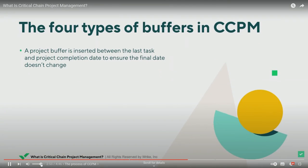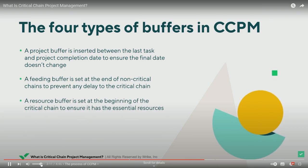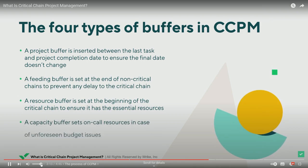A project buffer is inserted between the last task and project completion date to ensure the final date doesn't change. A feeding buffer is set at the end of non-critical chains to prevent any delay to the critical chain. A resource buffer is set at the beginning of the critical chain to ensure it has the essential resources. And a capacity buffer sets on-call resources in case of unforeseen issues.